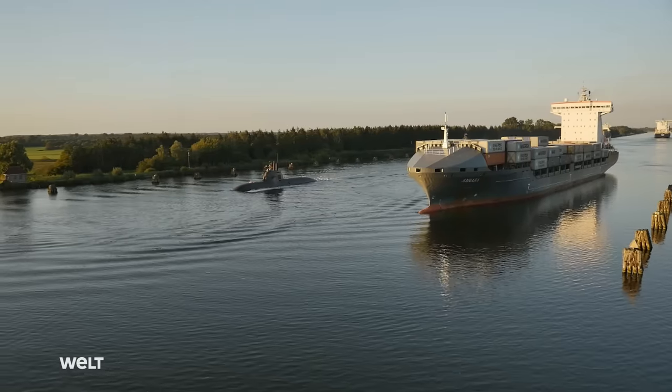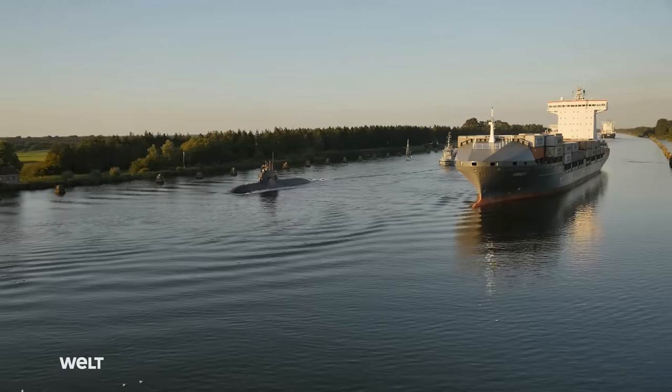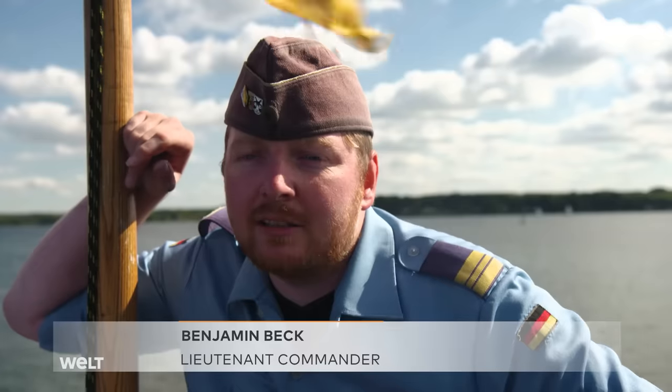The slower the U-boat travels, the more difficult it is to steer it. Passing through this busy canal requires maximum concentration from all involved. There are a lot of bends here, more than we normally have. And we have to negotiate these bends so that we don't interfere with oncoming traffic. And in general, it's fair to say that the NOK is quite narrow compared to other waterways that we know.